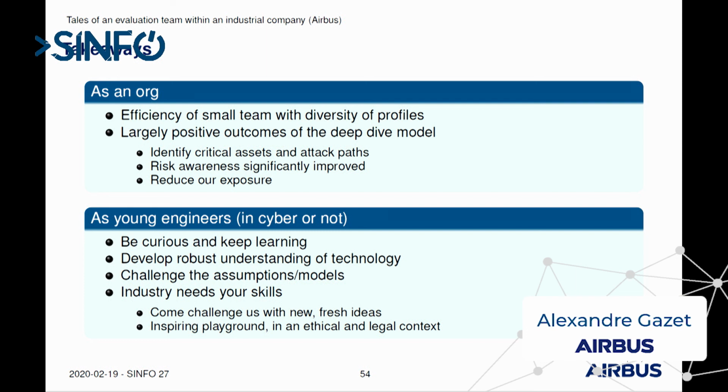That's very important. As young engineers, like you are, in cyber or not, by the way, try to be curious and keep learning every time. It may be a challenge, but still you need to do that. Try to develop some robust understanding of the technology you manipulate, you use, or you're involved with. Switching too often may be not beneficial at all. And try to keep this challenging mind. Try to challenge everything new, everything that is considered as a supposition by others. And just to conclude with what I started with, industry needs your skills. So come challenge us with new and refreshing ideas. There's plenty of things to do.